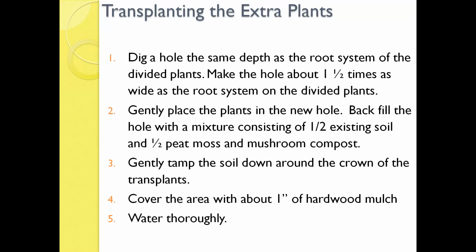Number 3 describes something we also call the walk of life, where you either with your fingers or maybe even with your foot, tamp down that soil around the crown of the plant to make good root-soil contact. Cover the area with about 1 inch of a hardwood mulch, and then water thoroughly.